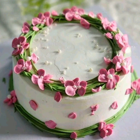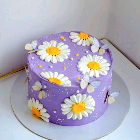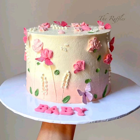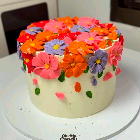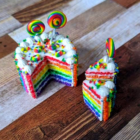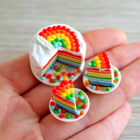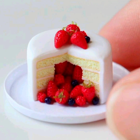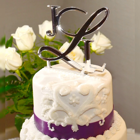The next is floral wreath cake. Tiny piped roses arranged in a ring, perfect for weddings or thinking of you gifts. The next is miniature rainbow cake. Six color sponge layers inside with plain white outer frosting. A surprise inside. Amazing idea.